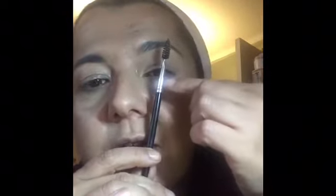The reason that you know that is that if you take an eyebrow brush or anything and you put it there so that it's lined up with the bottom of your nose, then the tip will be there. That's where your brow starts. Then you turn it so that the brush goes through the centre of your pupil, and that's where your arch should be.